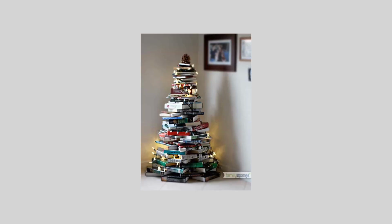Okay, now let's look at some of these fun ones. Now this is for everybody who loves to read. This is a Christmas tree made of books. And if you have enough books in your house, I know some people have like a library in their house, this would actually be a really cute tree in a library, or just in a house of someone who just loves to read.